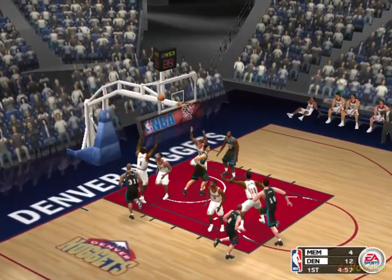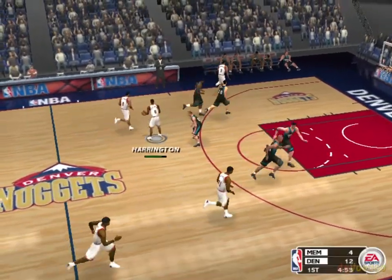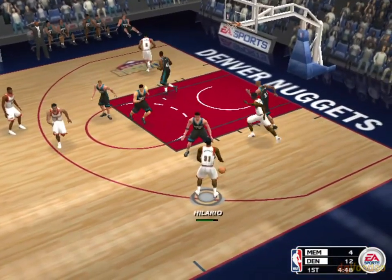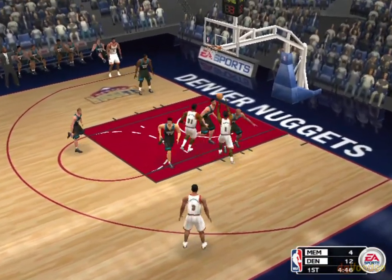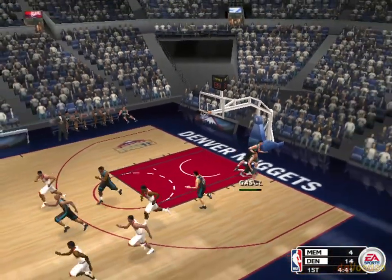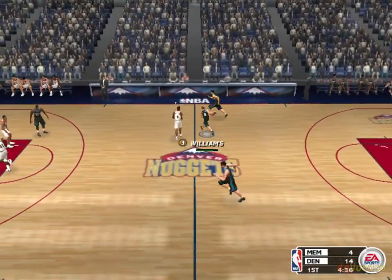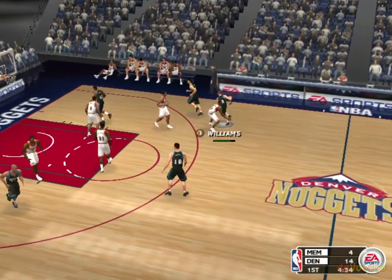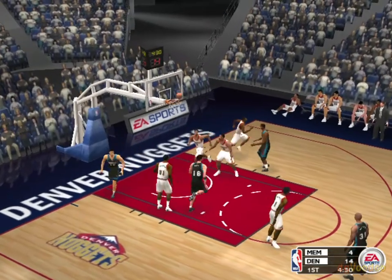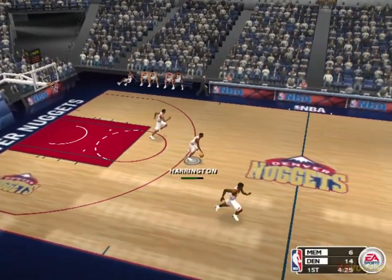Williams takes the jumper. Their coach has to be happy with those rebounding numbers. Harrington sets up the offense. Hilario feels they have an advantage down low, and they're going to try and exploit it. Sends it to Howard. He puts it up. He drains the shot. Right from the low post. Denver had the right idea. Couldn't come through on execution.